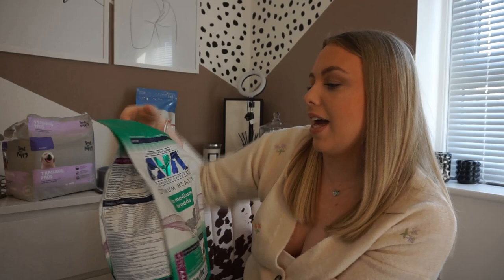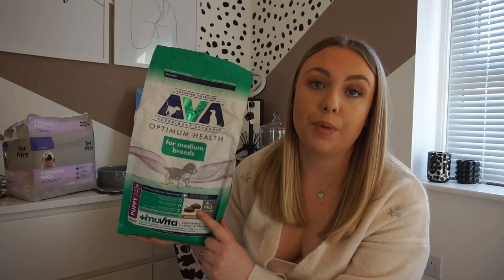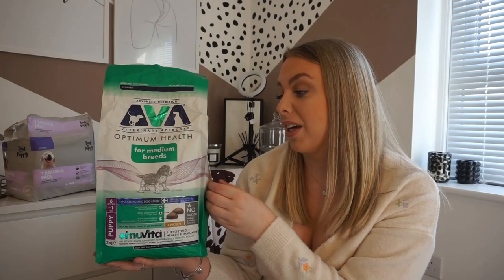We then picked up this, which is the Ava veterinary approved Optimum Health for medium breeds. And this is again the puppy one. This was actually free with puppy points at Pets at Home. A lot of people do recommend this, so this might be an ideal food. I know one of our neighbours recommended that they use these as little puppy treats, so they're a little bit healthier, which is quite a good idea. But yeah, again, I picked up just a small bag of this. Like I said, this was free.